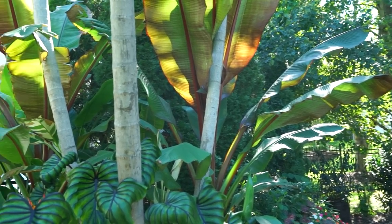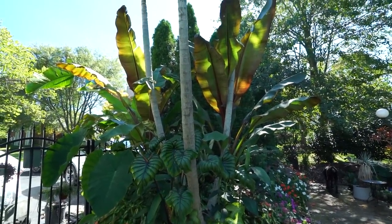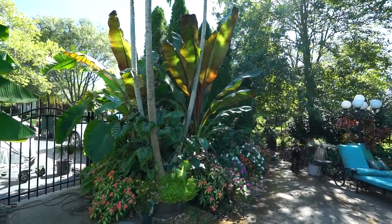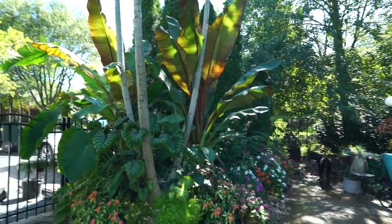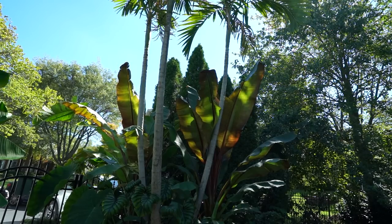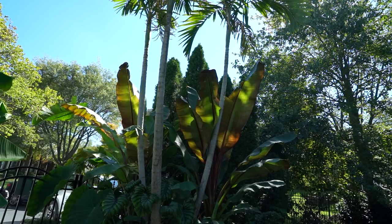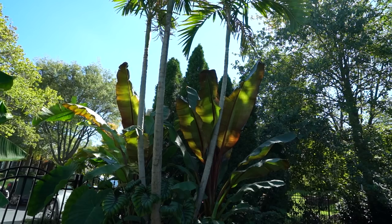Speaking of bananas, look at the insets. These things, I need to back up. You can't even see those in frame. I'm standing pretty far away. Look at them. Look at those. Freaking monsters. I just threw two that were pretty cheap in the ground. They were probably a couple feet tall back in the springtime. And this is probably the most growth I've gotten out of an inset in a single year.